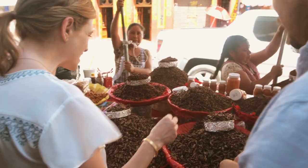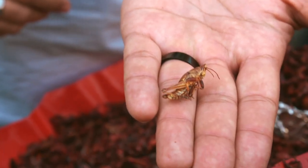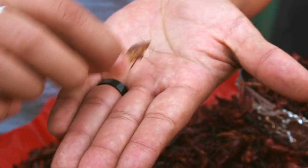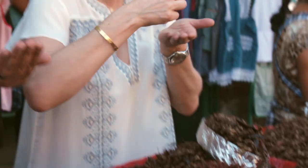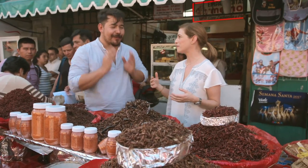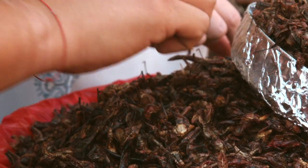There's different sizes and flavors: garlic, chili, and lemon. I've never had grasshoppers. Look at the size of those things. It looks like they were just jumping around this morning. I'm starting with the smaller and I'm building up. Mmm. It's very garlicky. Oh, it's addicting. It's delicious. Mmm. Let's try to find the biggest chapulín.